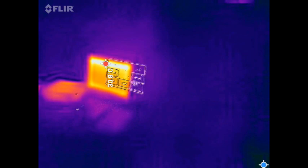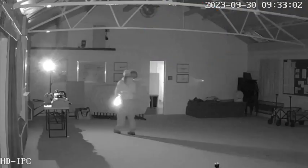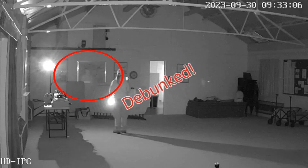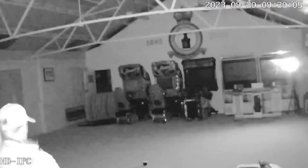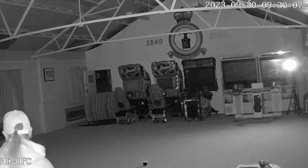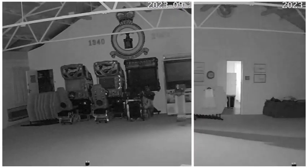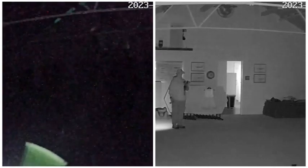Let's take a quick look back at that thermal imaging. Paranormal? What do you think? Let's take a closer look. Now, it would appear that our wireless cameras may have picked something up too. Or did it? Let's take a look from both angles, and I'll let you decide.